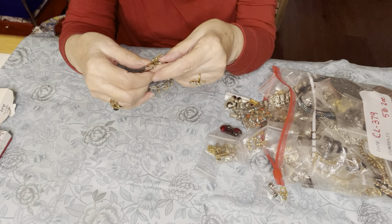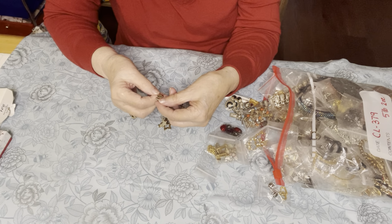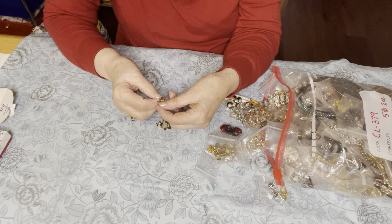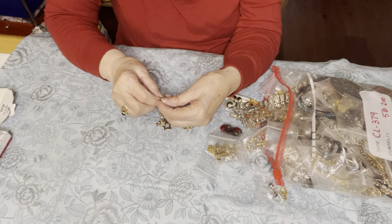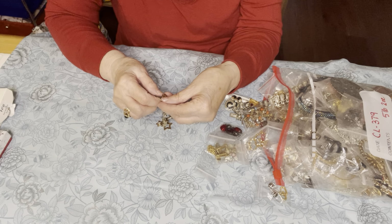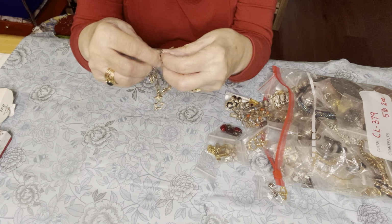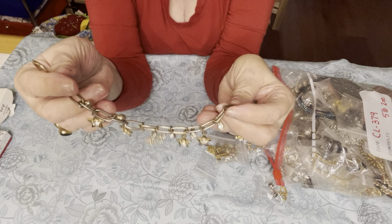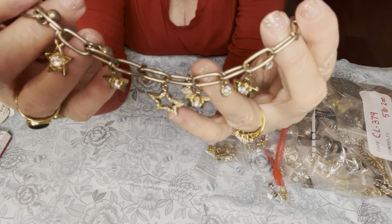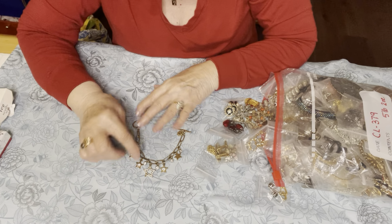And here's a bracelet with a toggle clasp. Again, I forgot my loop. It says JNY, New York. Okay. Look at this. That is pretty.